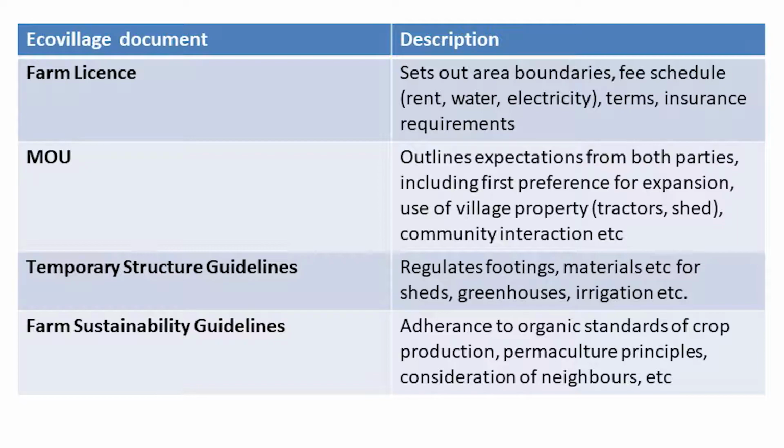But basically, it sets out the boundaries in very specific detail, dots on a map. The fee schedules, of what we're paying for rent, water, electricity, also the term, so it's a 5-year lease, insurance requirements, all those basics. And then the MOU outlines the expectations from both parties, so what we expect of the village and what they expect of us.